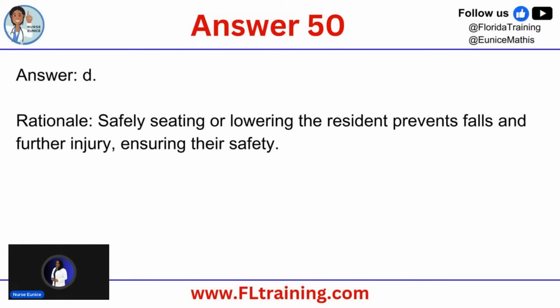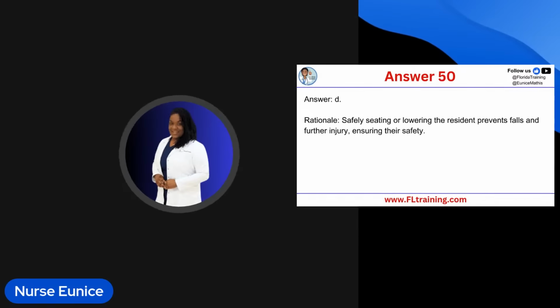And when you sit them down, you still need to be holding them because we don't want them to still be dizzy while they're seated on the floor and they fall and they hit their head on the ground. So it's not that, oh, they're on the floor, I can leave them. If they're on the floor, they still require your attention and your care.